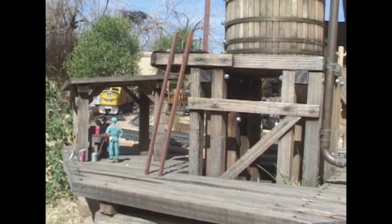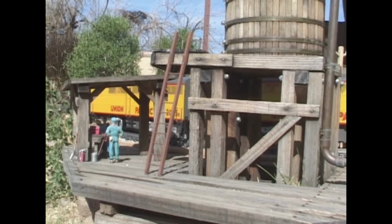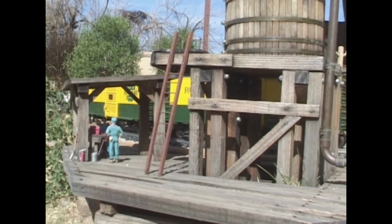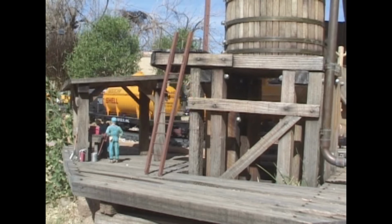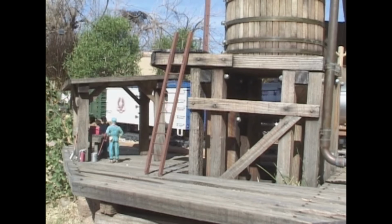Everything here is scratch built. I didn't really start out that way. It just kind of turned into, I actually like building the buildings and doing some interiors of the buildings, and that's been almost as much fun as the railroading. So everything here is made out of redwood, and the bridges and so on.